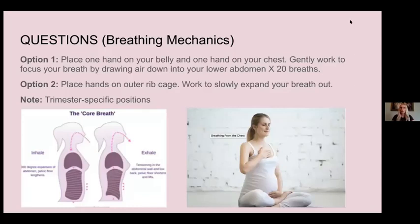So one that you can try right now, we're gonna give it a whirl here. The first one is just good old-fashioned diaphragmatic breathing, which most of you have probably heard about. You're gonna place one hand on your belly and then one hand on your chest. And you're going to gently work to focus your breath by drawing air down into your lower abdomen. And a lot of times I'll have people start with about 20 breaths of that. And you can close your eyes too. Really try to focus in on that.